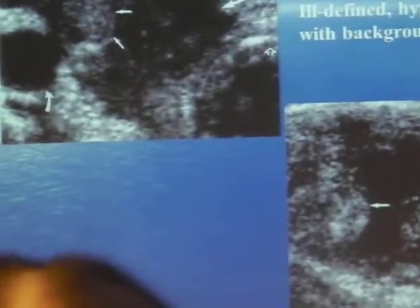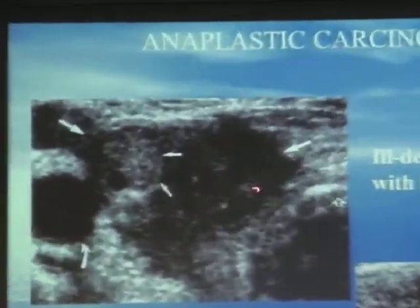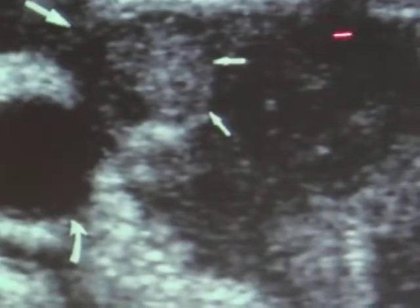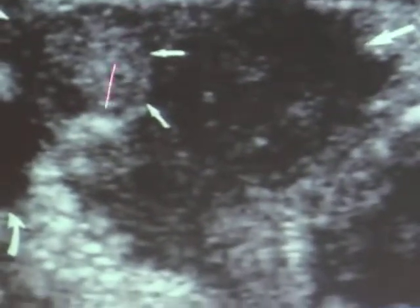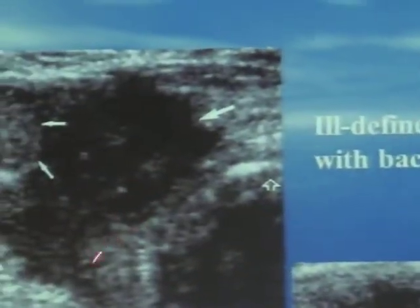Let's have a look at this. You can't even see the border of the nodule, right? It's very ill-defined, very hypoechoic, full of cystic structures around here. If you want to biopsy or do an FNAC, you have to make sure you try and target the solid areas, because this is necrosis. This is what necrosis looks like.